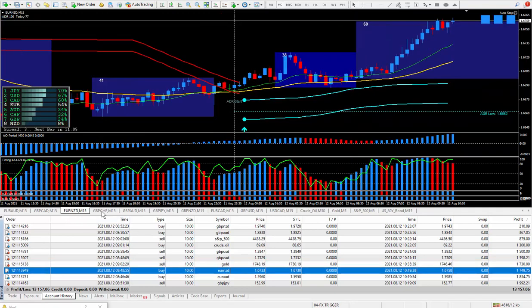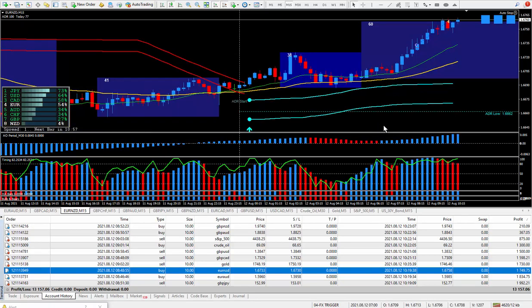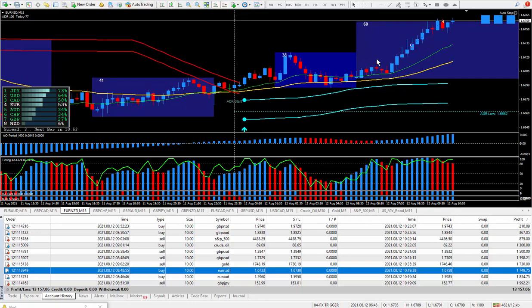Next trade, saying to buy all the way from back here. It was super clear. I was doing nothing other than buying, and I actually teach how to get in at a better price, but sometimes you can only trade it when you see it.